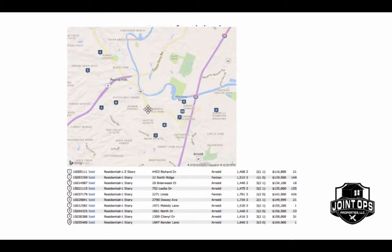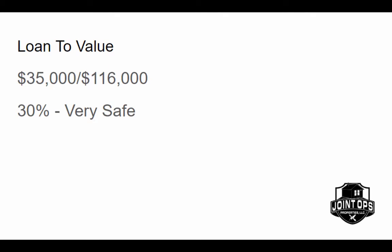But you can see most of the homes in this area, ours is located right around here, are selling between $116,000 on the low end to $170,000. And our total investment on this property was $35,000. So you can tell that is a huge, huge margin. When you're buying properties that cheap, there's really not a whole lot that can go wrong. It's a pretty safe deal. That equates to a loan-to-value ratio of 30%. You take the $35,000 investment or loan that you have on the property relative to the total value of the property, and we took the low mark. There were some comps in the high 160s, but we took 116 just to be safe, so it's probably even less than that. So 30% in the end is a very, very safe kind of deal.